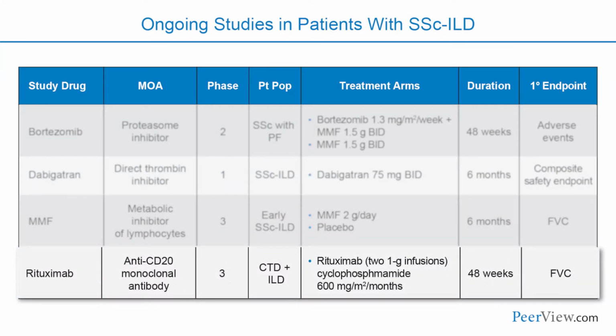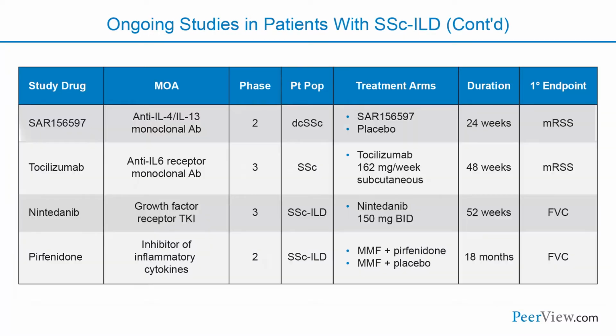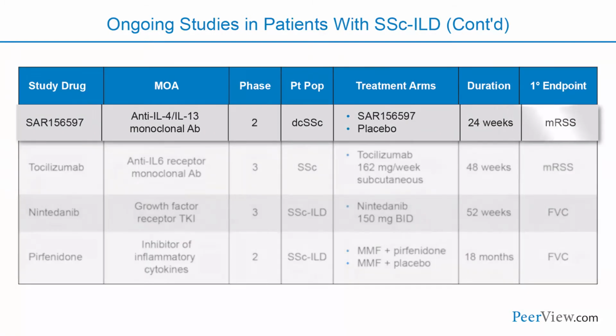Rituximab, which has been used as escape therapy in severe scleroderma interstitial lung disease, is being studied in a phase 3 trial of connective tissue disease-associated interstitial lung disease, which includes patients with scleroderma. This is an anti-CD20 monoclonal antibody targeting B cells. SAR156597 is an anti-IL-4, IL-13 monoclonal antibody.